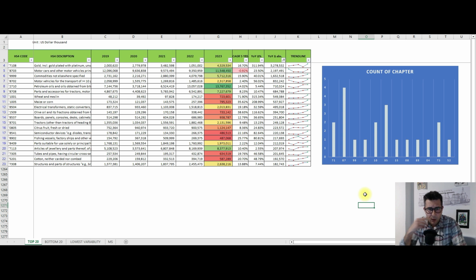22%, sorry. While towards the end of this list we have, I don't know, articles of jewelry, tubes and pipes follows. Then we have cotton, neither carded nor combed, while on the 20th spot we have structures and parts of structures, so heading 7308, who saw a positive change of almost $183 million. These two with a double-digit compound annual growth rate for the last 5 years.